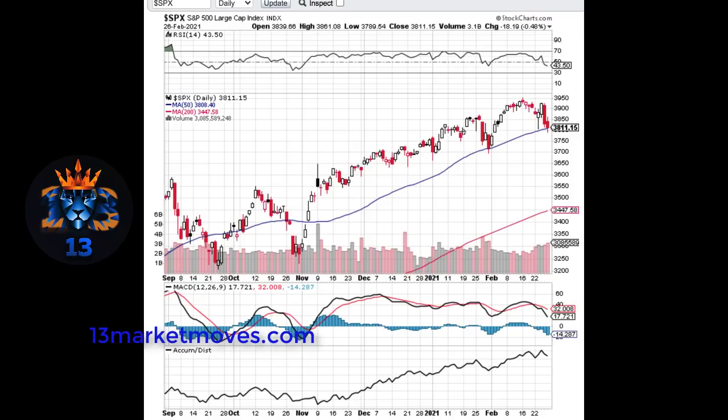Now, the S&P 500 is what we're looking at right now. Daily chart, February 26, 2021. So basically, we end up right at this level of 38.11. Now, a lot of you would argue, oh, well, that's exactly the same level. We were stopped out at the end of January, and we couldn't move lower.